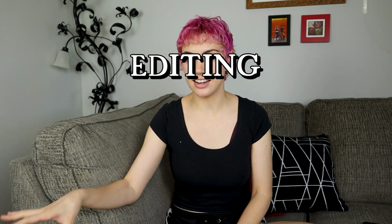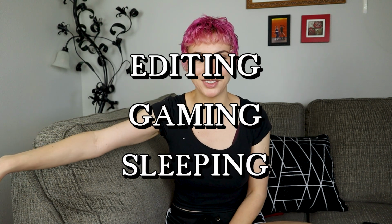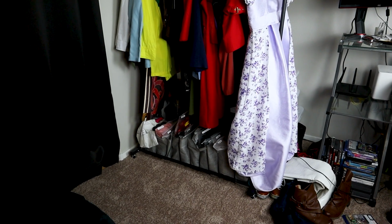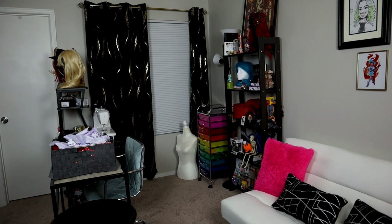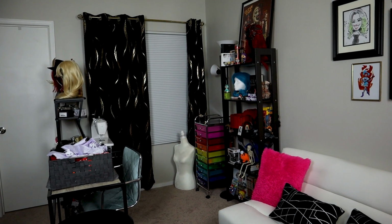The voiceover booth in the closet, staying the same. And I'm going to keep my streaming setup in the bedroom now. So editing, gaming, sleeping. That's what the bedroom function is going to be. It's going to mostly be cosplay content creation. That's moving out here. Also, the couch that I have in my current office, future bedroom, that's going to stay in there.